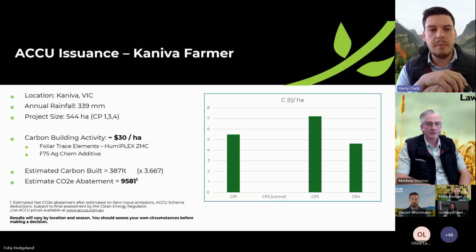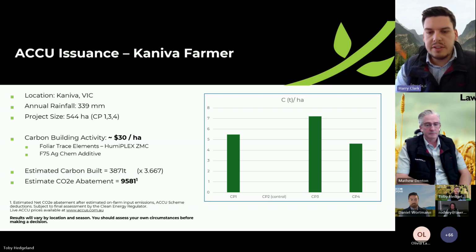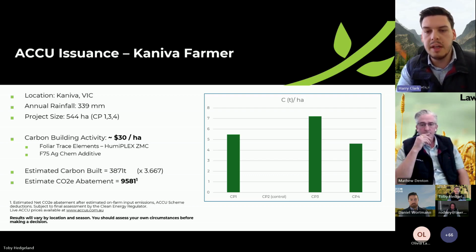This farmer, he was again a completely conventional farmer, and he's got 4 carbon projects on his property, which we went through and stratified out. And so what we decided to do is that on carbon projects 1, 3, and 4, we were going to introduce a new application of LawrieCo ZMC and F75, which I mentioned before is the chemical additive, the fulvic acid. And so once again, we've shown that by introducing these stimulants into the system, we are able to build carbon on top of what was the original management practice.